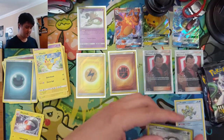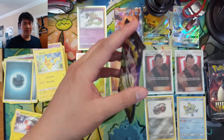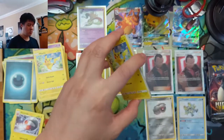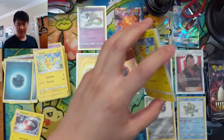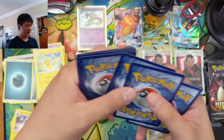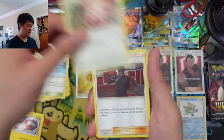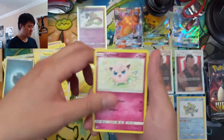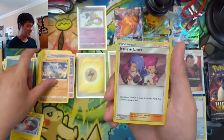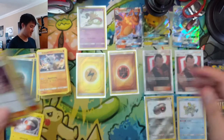Grab a regular sleeve for you. Actually, as far as PSA, I still want to send most of my collection off to PSA because they do have that cool bulk rate. I think there's a shortage of the Card Saver ones, actually. I couldn't find any. I usually buy them on Amazon. You can buy them straight from PSA, but they are pretty expensive. So kind of a weird situation where I actually think you can request to get them back, and maybe I should have done that. Jesse and James, and then just a Blaine's Last Stand.